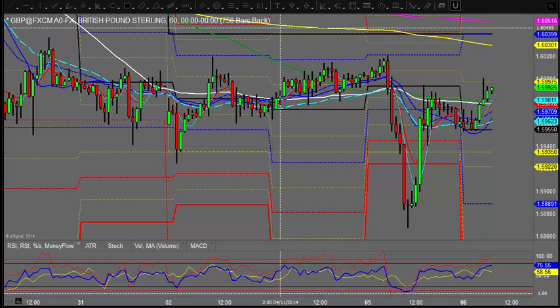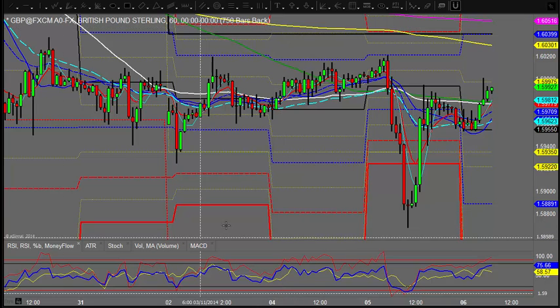So there you are, that's it for today. So possible volatility this afternoon when the news comes out from the central banks. Aside from that, as we lead into that, it could be a quiet morning.